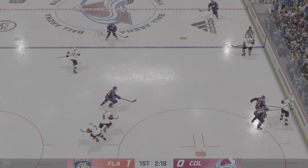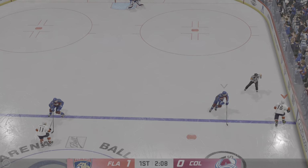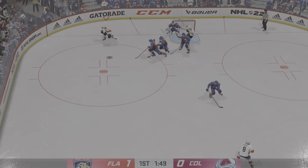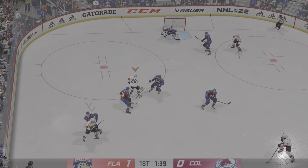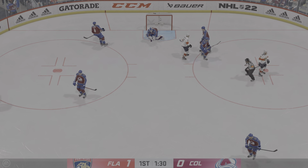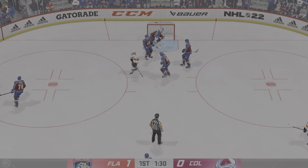Puck scooped up by Hornqvist. Gains the zone from the right side. To the low slot! Oh, looked like he had the corner, but he puts it off the side of the net. Denied by the goaltender. And they'll get a breather as the goaltender covers it up.